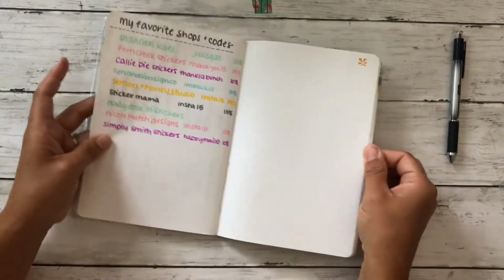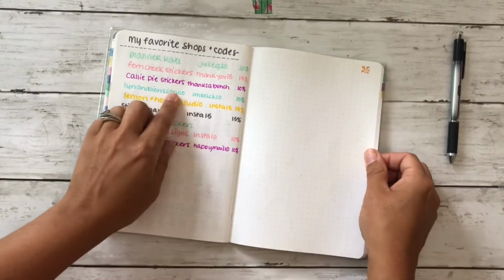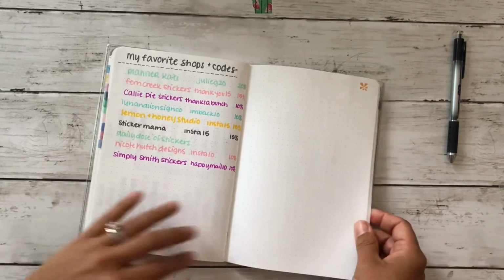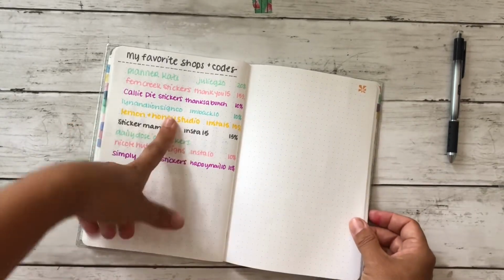Then my favorite shops and codes, because Lord knows we are all in the car half the time, and half the time I'm shopping. So I have all my codes because they're at my fingertips.